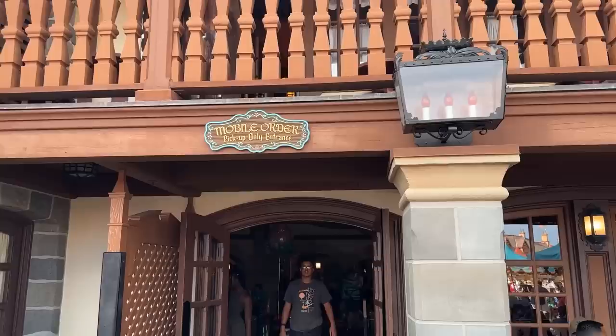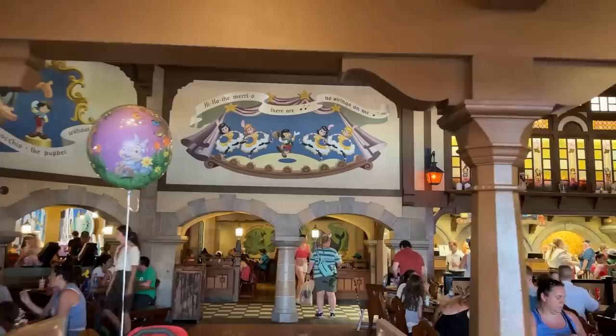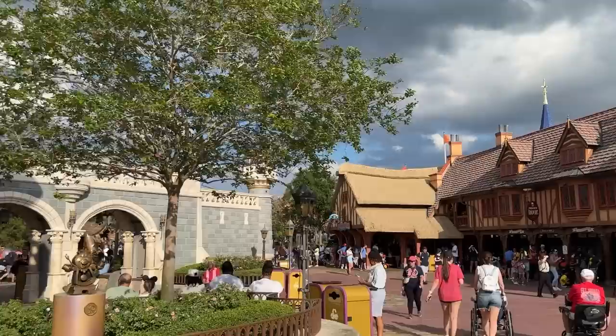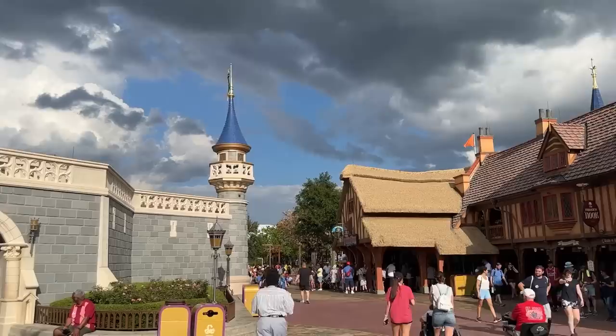Popping in to Pinocchio's Village Haus, which is a quick service restaurant that serves mediocre flatbread pizzas. I don't recommend eating here. But they do have Joffrey's Cold Brew Shaky Jamaicans on mobile order, and I love that. The only thing better than a Shaky Jamaican is a Shaky Jamaican you don't have to wait for. So as I was walking into It's a Small World, I mobile ordered one, and then I went and picked it up after the ride.